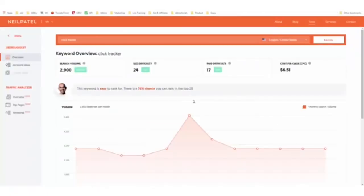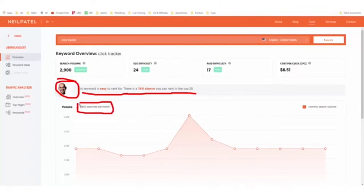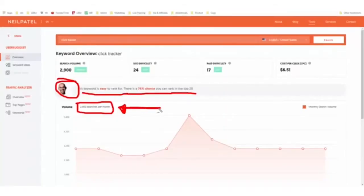Let's check it out. Now, what's nice about Uber Suggest is Neil Patel, who is the guru behind this, says this keyword is easy to rank for. There's a 76% chance you can rank in the top 20. So that's kind of cool. I know that simply if I put up a video about click trackers, I can probably rank pretty high for that and get some traffic. And I did see that 2,000 people were searching for that word. So here it says 2,900 people a month. So that could be pretty cool. That's a very easy term to rank for. And just by putting up a video on YouTube, I could get some traffic for that. So maybe there aren't specific questions people are asking, just what it is.